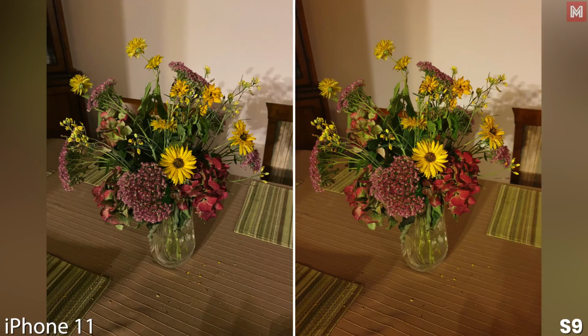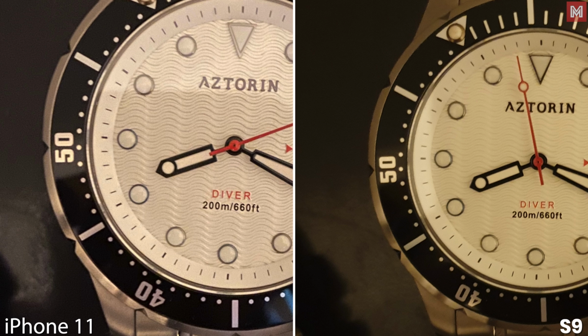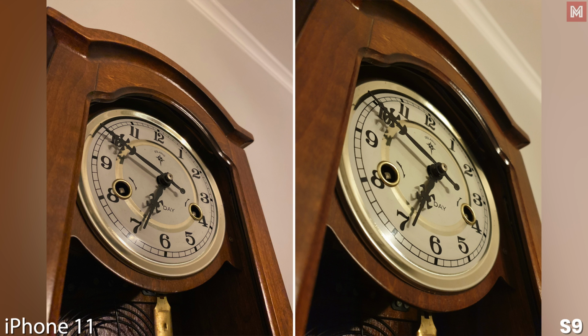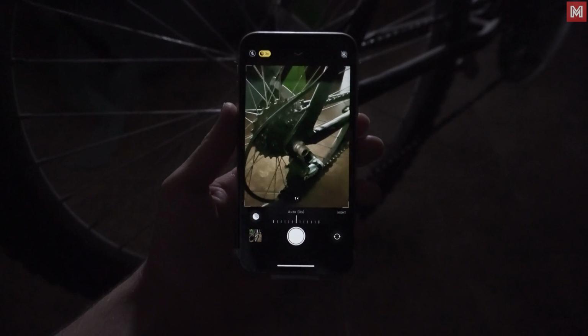Moving to the low light performance, I don't think there is any big difference aside from how they are programmed to behave. iPhone 11 has a tendency to make the picture as bright as possible, unfortunately in exchange for a higher amount of noise than in the Galaxy S9. In those shots I prefer the S9, but the major difference lies in the night mode.